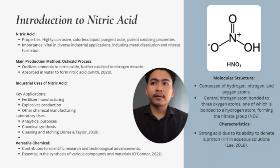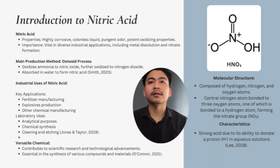Nitric acid is represented by the chemical formula HNO3, and it stands as a formidable and highly corrosive mineral acid of significant importance in diverse industrial applications. Its reputation is largely attributed to its remarkable ability to dissolve metal and form nitrates. Some of the properties of nitric acid are highly corrosive, colorless liquid, pungent odor, potent oxidizing properties.